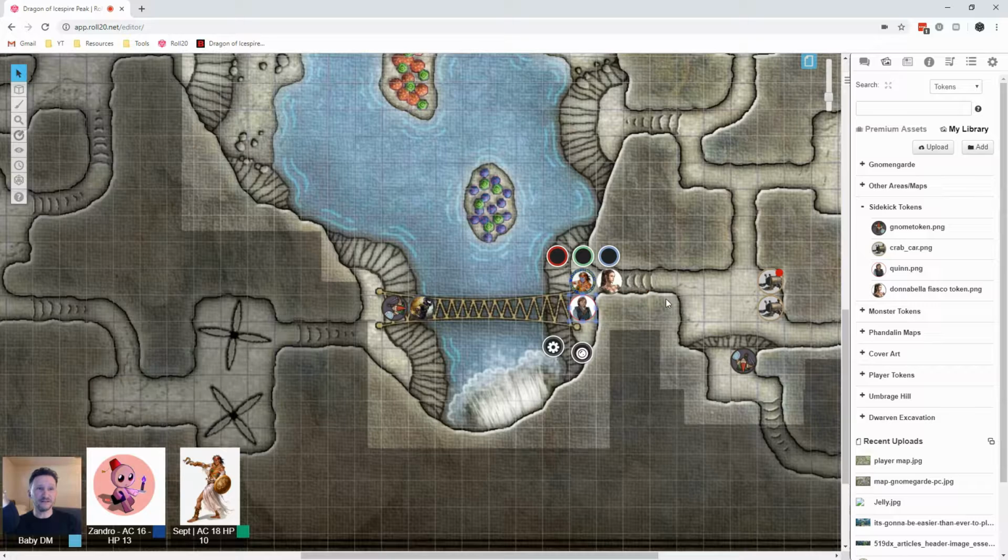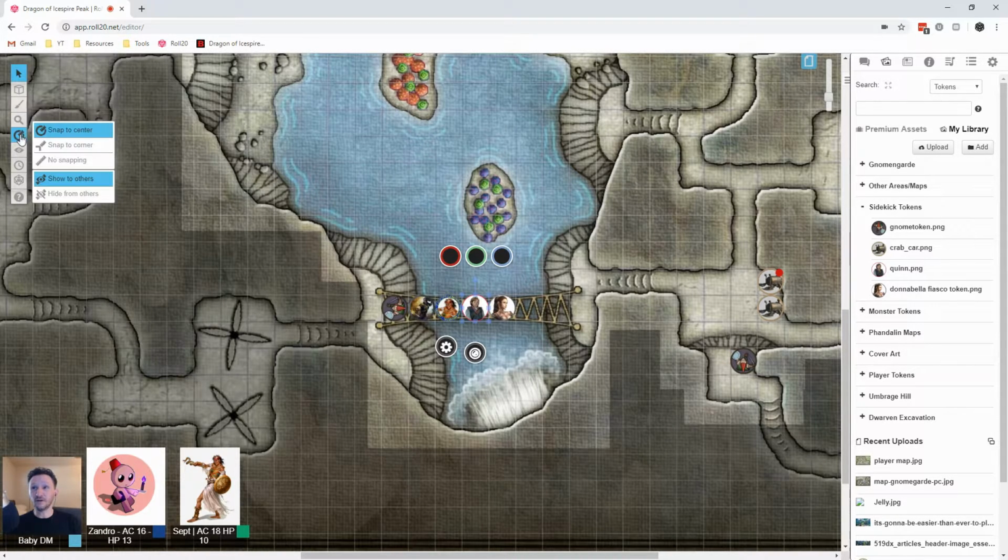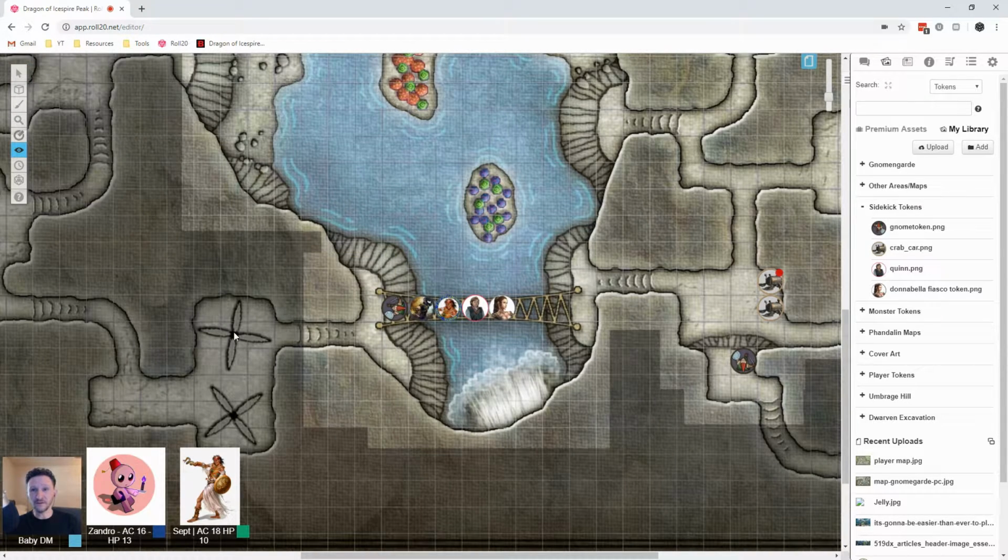And yeah, you guys obviously have no use of your crab cars. There's no way they could go across. And when you get all the way across, you can see all this area, and you can see down into this room.